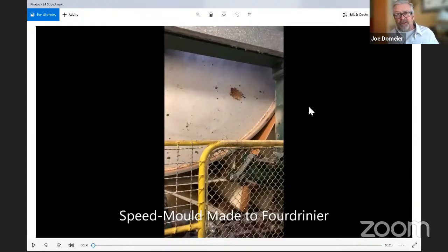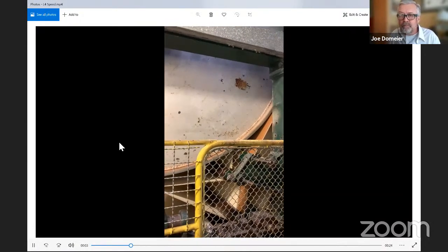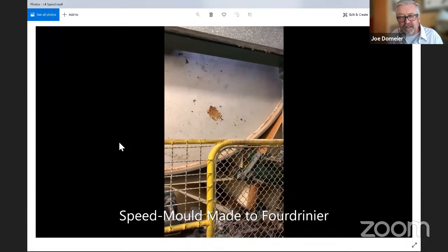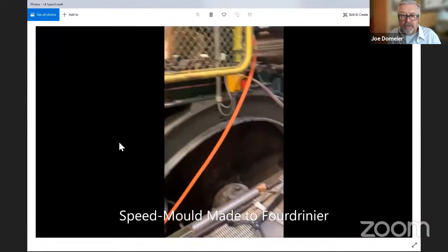So you ask about the different, why one machine versus the other? Well, this is just going to show you the different speeds that these two machines go at. These machines are lined up side by side. So this video is very interesting to see. Now that is the mold made machine. You look at the speed of that, it's like a turtle in comparison to the Fourdinier made machine.